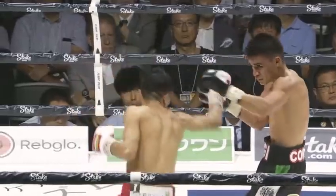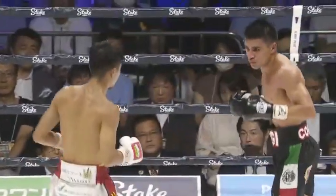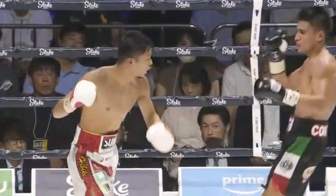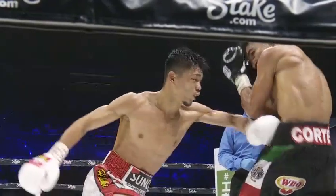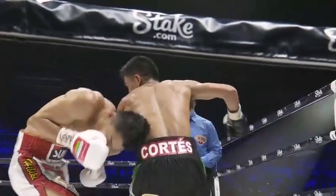Let's take a look. Again, set up everything with the jab. Everything comes off with the jab from Nakatani. Two good left shots, left hands, and bam, right to the body. Another one to the body, but he kind of fell again.